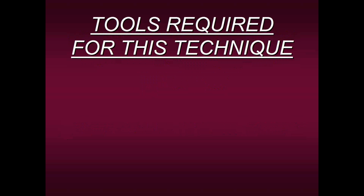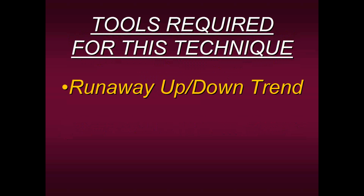All right, so here are the tools required for this technique. Remember, we're trying to capture those runaway markets. Well, firstly, we need a runaway up or down trend. And that's very easy to see because usually it's after the fact. In other words, these are markets where you just look and you say, boy, I wish I had gotten in this, but it's too late now. I don't know where to get in. Or maybe you were already in and you got out too early. So they're not very difficult to identify.